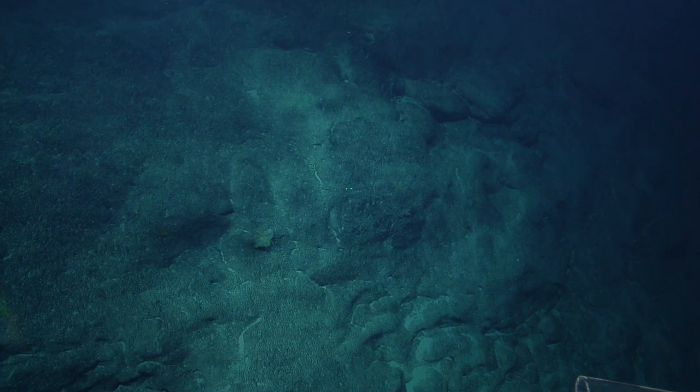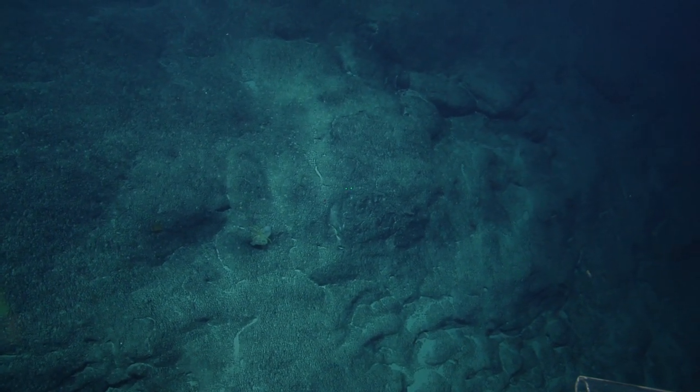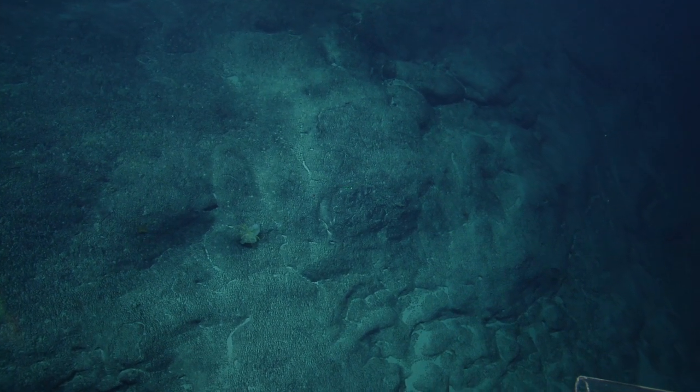Yeah. He's looking west. The cliff is behind us. You're going to try moving to the south a little bit more.